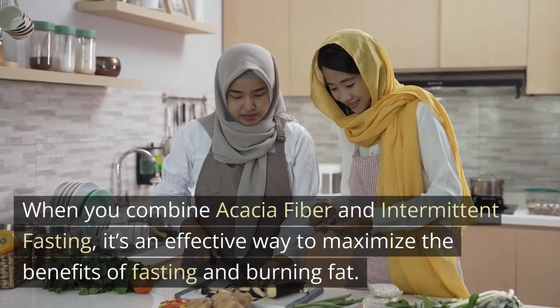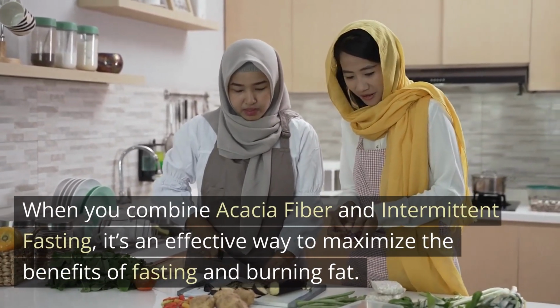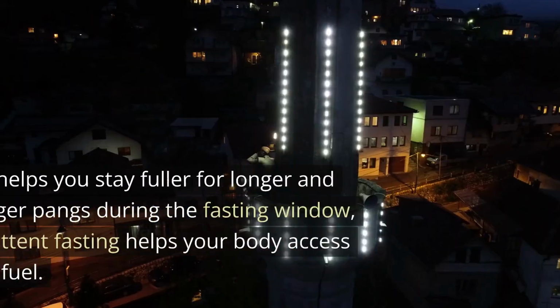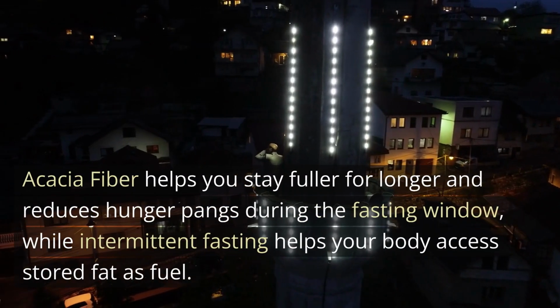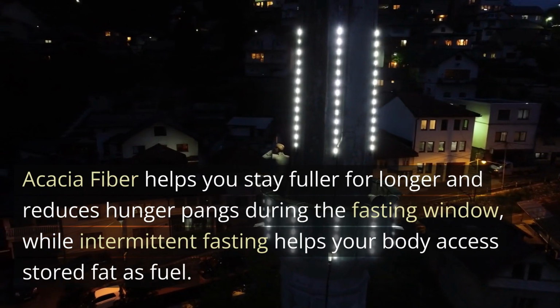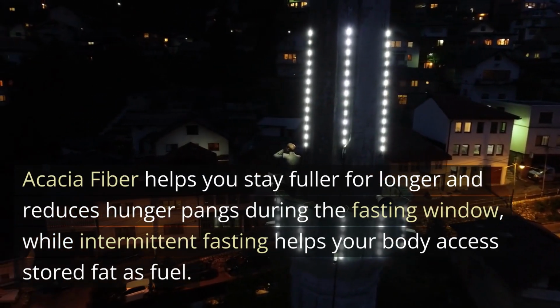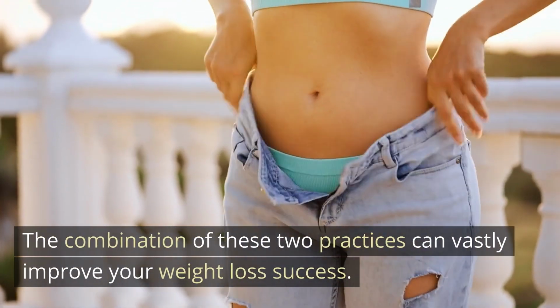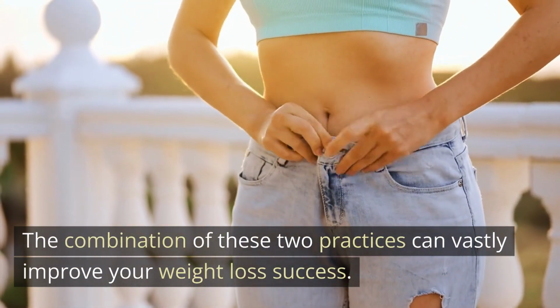When you combine Acacia Fiber and intermittent fasting, it's an effective way to maximize the benefits of fasting and burning fat. Acacia Fiber helps you stay fuller for longer and reduces hunger pangs during the fasting window, while intermittent fasting helps your body access stored fat as fuel. The combination of these two practices can vastly improve your weight loss success.